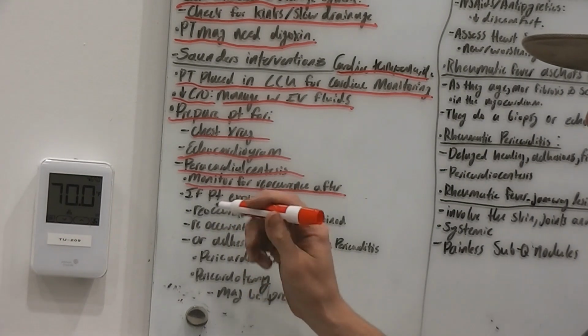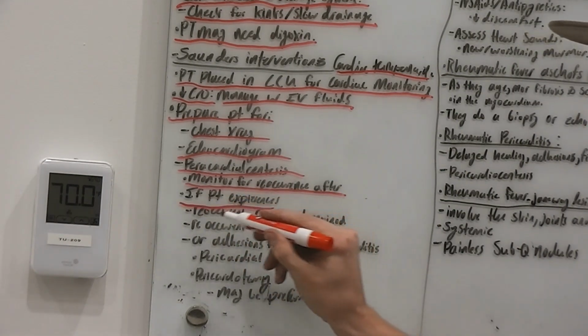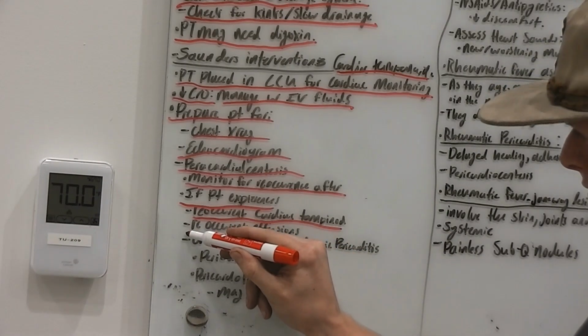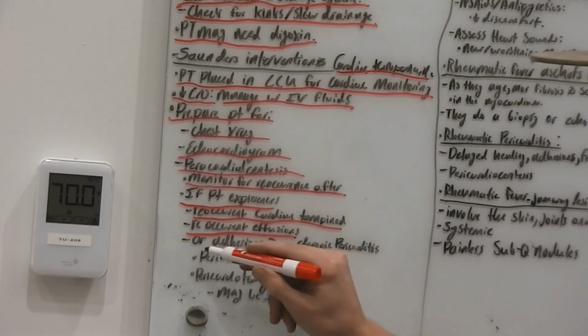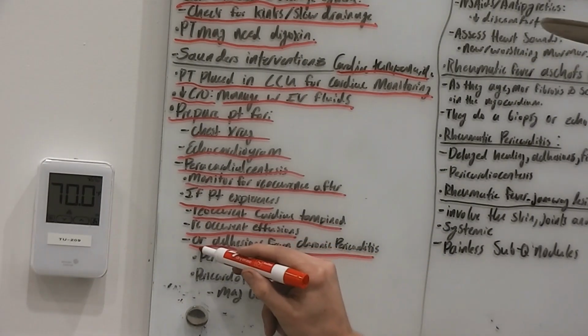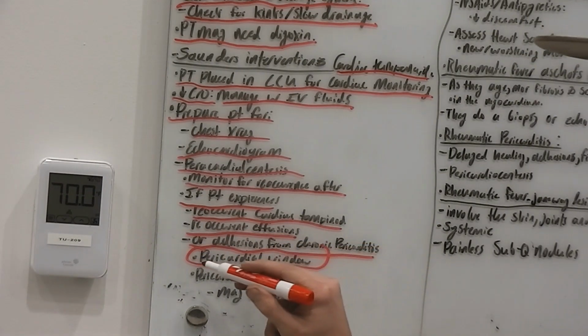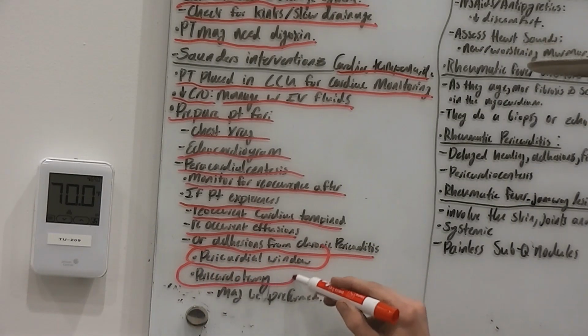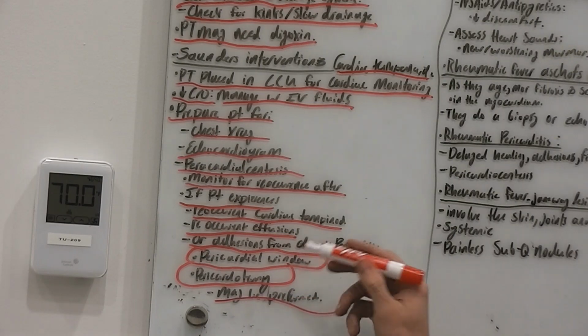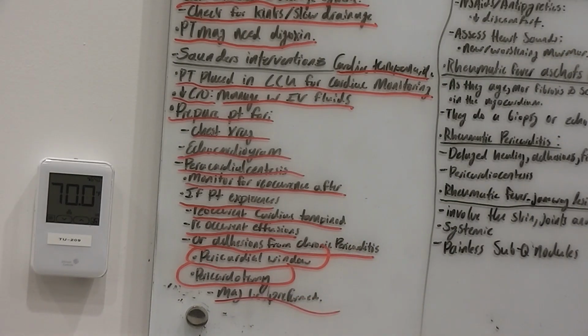So if the patient experiences recurrent cardiac tamponade, reoccurrent effusions, or adhesions from chronic pericarditis, we may do a pericardial window or a pericardiectomy. May be performed, yeah. So these two things are kind of like shunts, or they're just taking out part of the heart that's broken. And that is the basic things you need to know for cardiac tamponade.